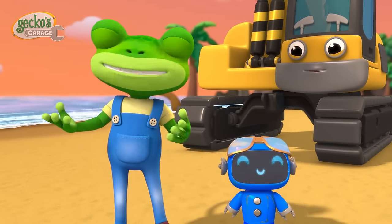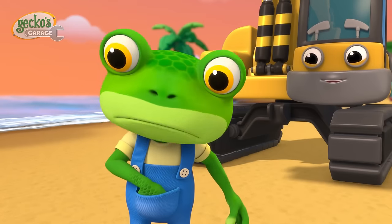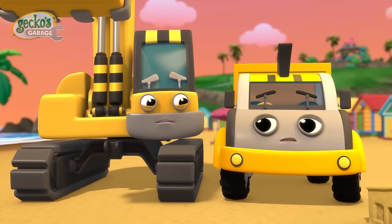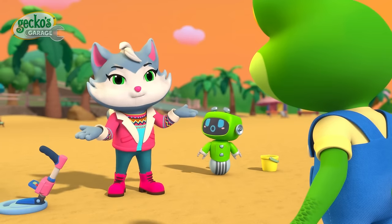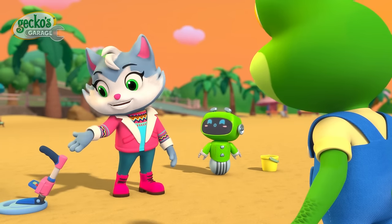What a perfect end to a great day at the beach. Time to go home. Rusty wrenches! Where are my garage keys? Did they fall in the sand? The keys are made of metal. Let's look for them with my metal detector.